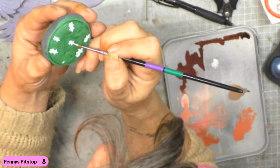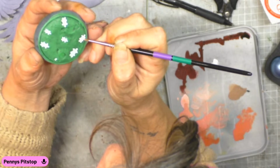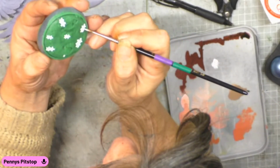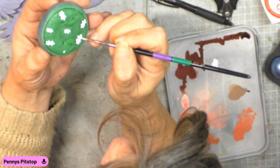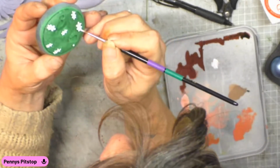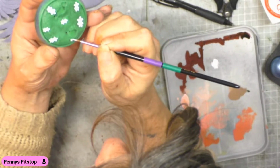Why is that not holding a lot? That's better. Couldn't seem to load the brush up. The trouble is, because the camera is kind of washing it out, you can't see the detail that I'm seeing. But you know full well, once I get the yellow dot in, you'll be able to see the middle, and that'll kind of help. And then once I put the wash on, that'll look really good. That's a tiny little flower there.